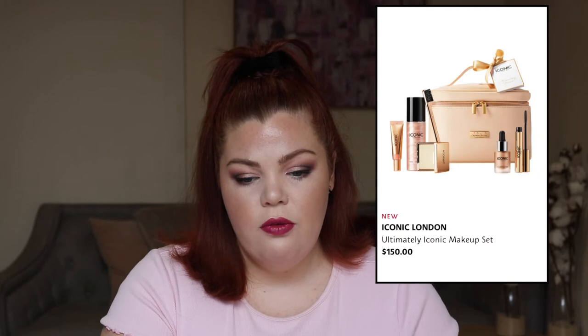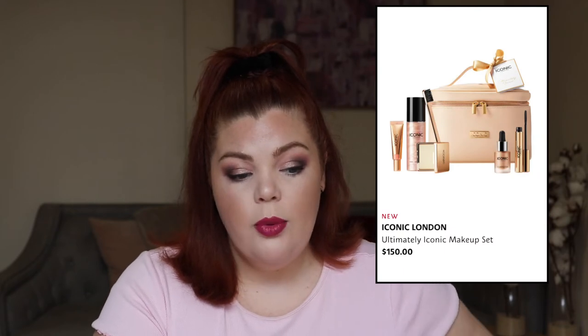From Iconic, we have some holiday sets, the Ultimately Iconic Makeup Set for $150. So you've got some fan favorites there. I would love to try their soap brows or just soap brows in general.